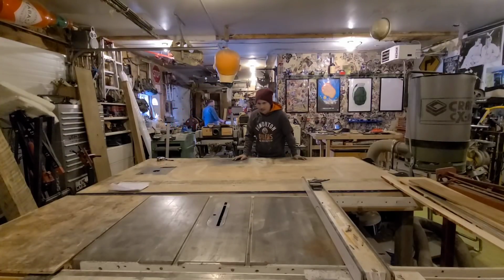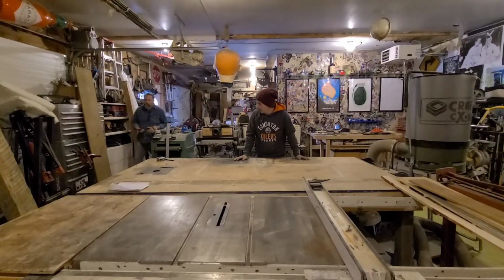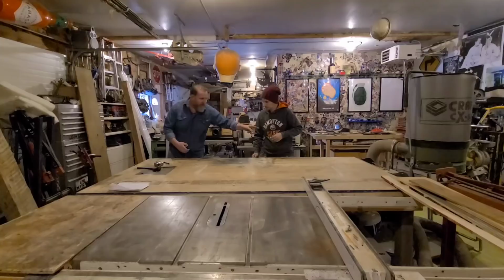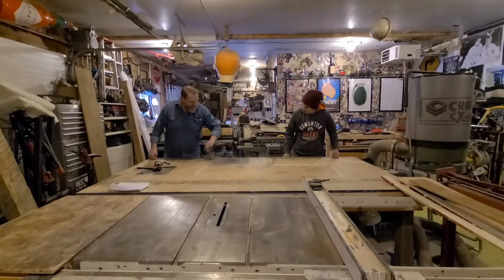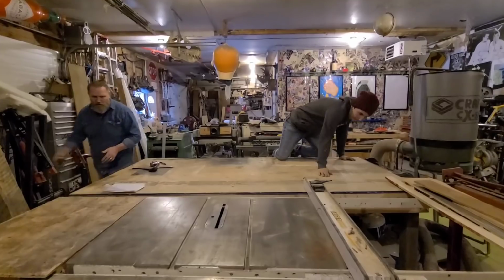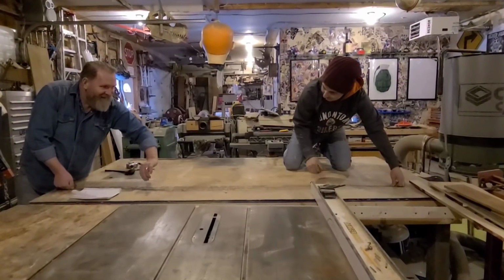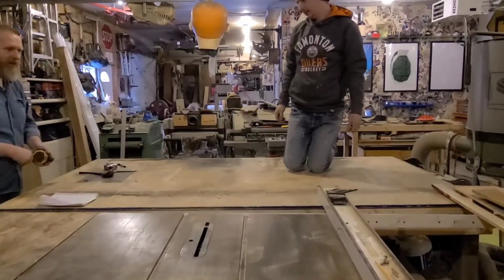Perfect timing. And he's grabbing a chalk line so that we can get our lines put out on here, and from there we'll be able to do our jig building. Just to make sure what I got here is straight. Pretty close. Reminds me of my framing days. Yeah. Oh, that's good.